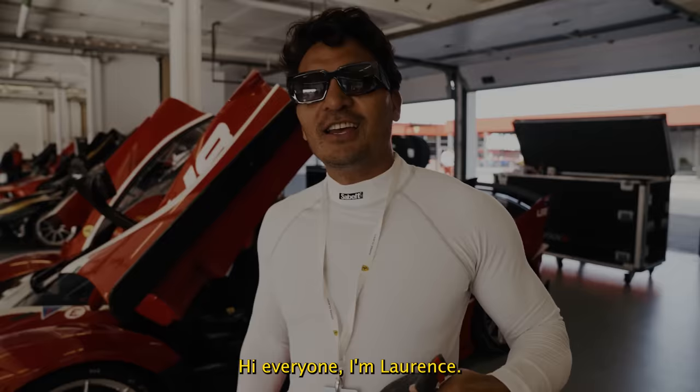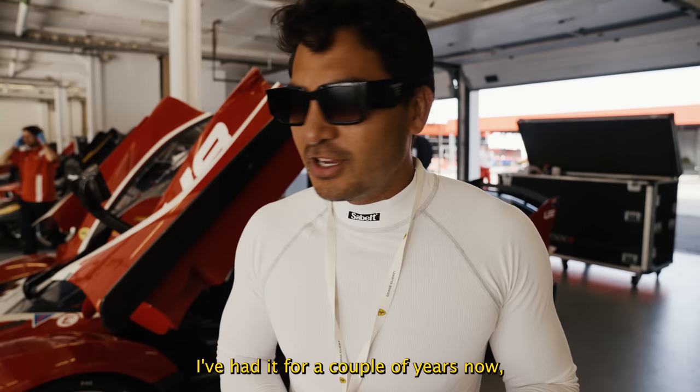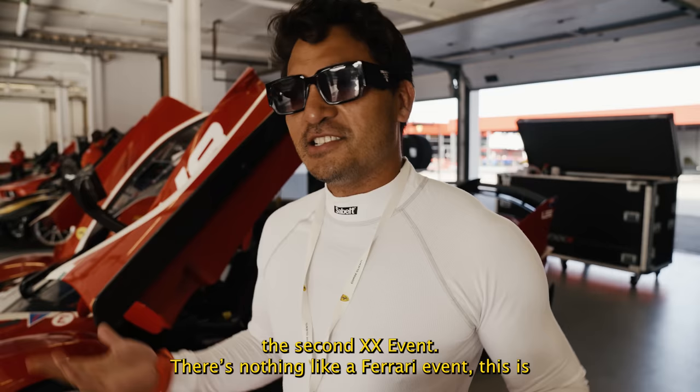Hi everyone, I'm Lawrence. This is my LaFerrari FXX-K Evo. It used to be number 54. This was the one on Top Gear. I've had it for a couple of years now. This is only the third time I've driven it, the second XX event. There's nothing like a Ferrari event. This is motorsport heaven. I'm very lucky.